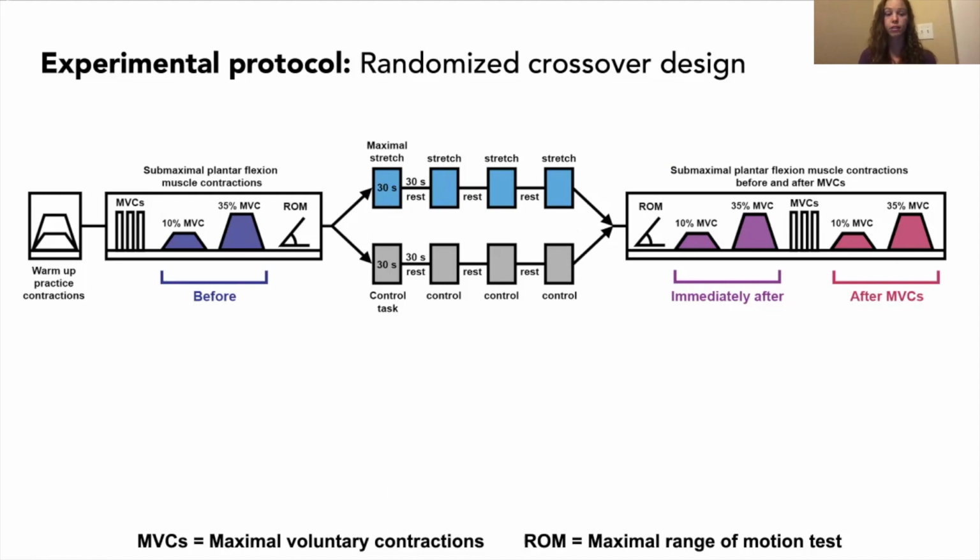Before and after these interventions, participants performed some practice contractions, a set of maximal voluntary contractions to determine maximal calf strength, and these submaximal plantar flexion contractions where they ramped up their force, held it steady for 30 seconds, and then ramped it down slowly. And these were performed at both 10 and 35% of their maximum calf strength.